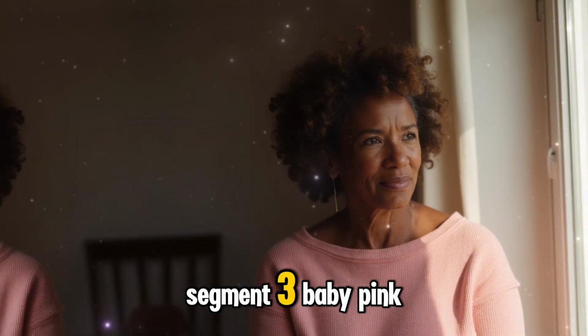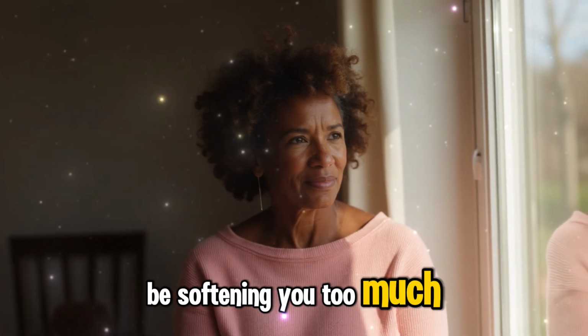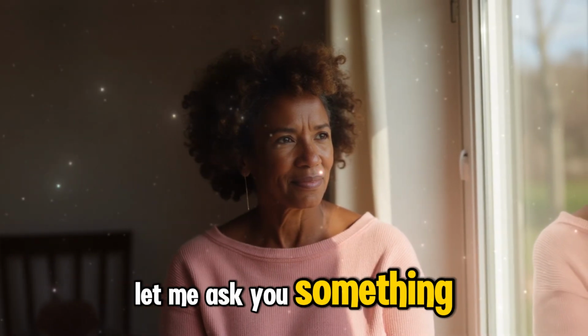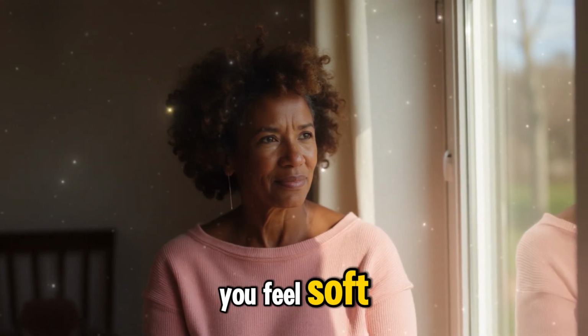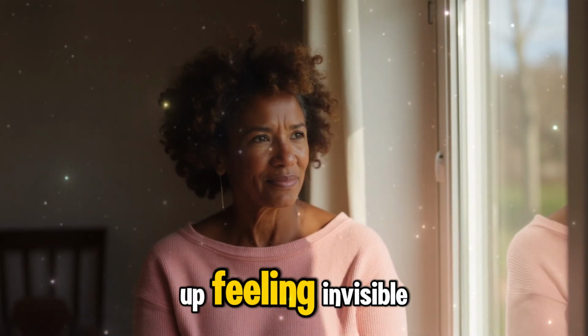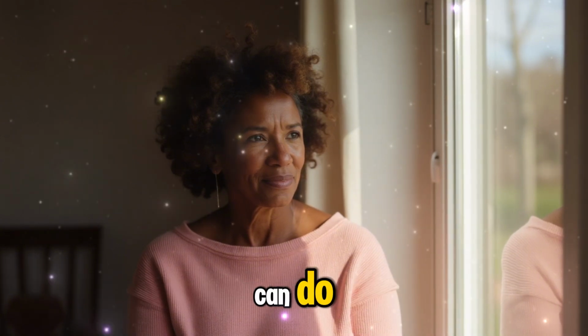Segment 3. Baby pink. The soft shade that might be softening you too much. Let me ask you something. Have you ever worn a color that was meant to make you feel soft, sweet, and feminine, but somehow you just ended up feeling invisible? That's exactly what baby pink can do.